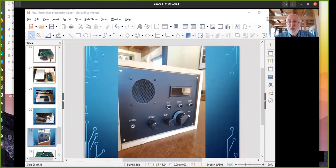The key input is to its right. There's a row of switches here. FN just stands for function, still undefined. The RIT push button could also be an XIT, transmit incremental tune for DX chasing, and the step size. None of those is hooked up yet. I haven't yet missed them.